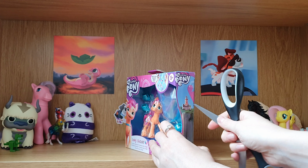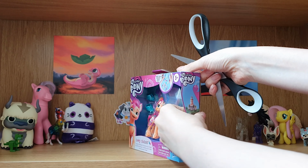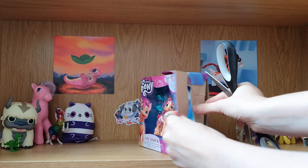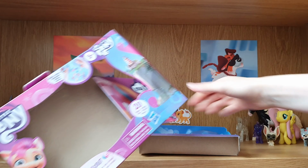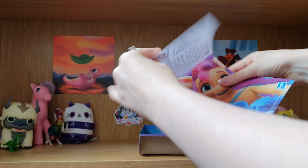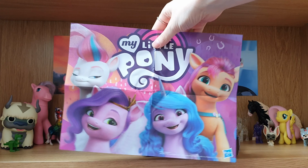Some tape down the side. Okay, there we go. I've got it open. Oh, hello. We have a poster, is it? A mini poster. That's cute.